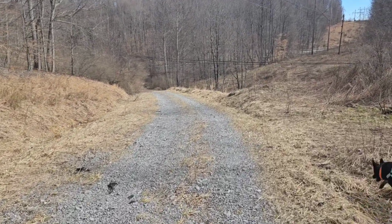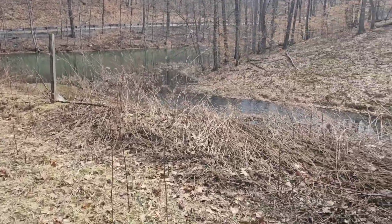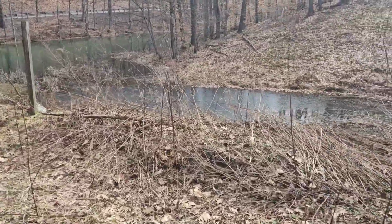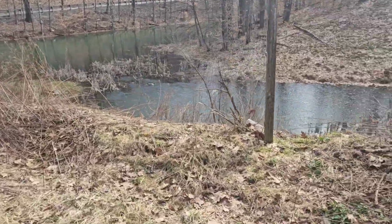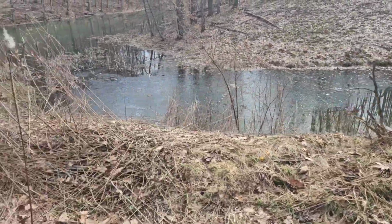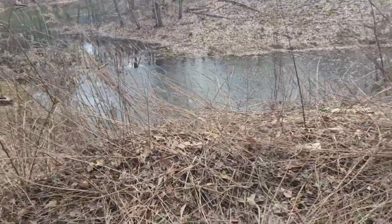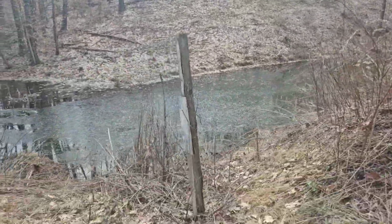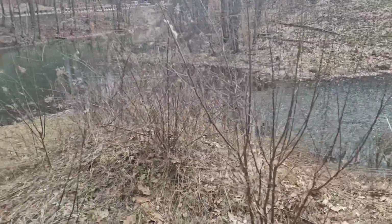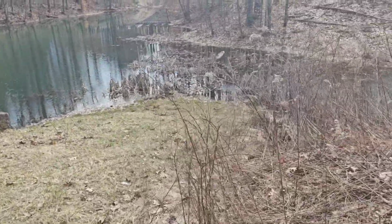Alright, now I'll be right back when we get down here. Alright, so we're down here to this pond. This is pretty high. It's not usually up this high. It's usually separated right there into two separate ponds, and this back one gets pretty nasty. Actually, both of them get pretty nasty during dog days and the hottest times of summer.